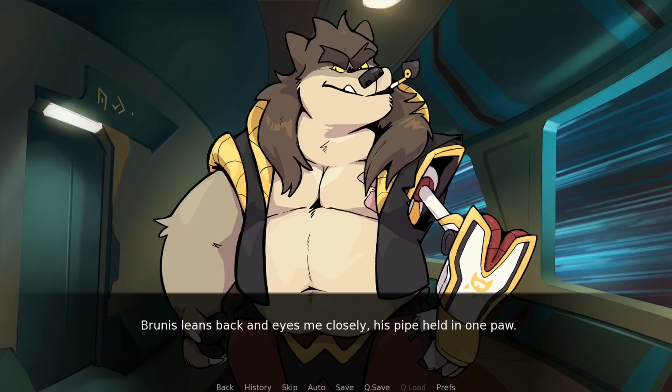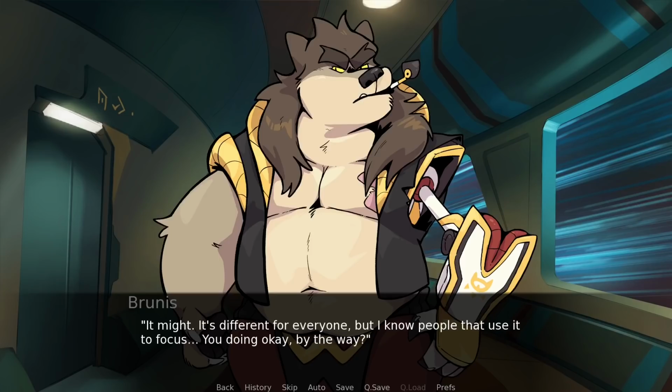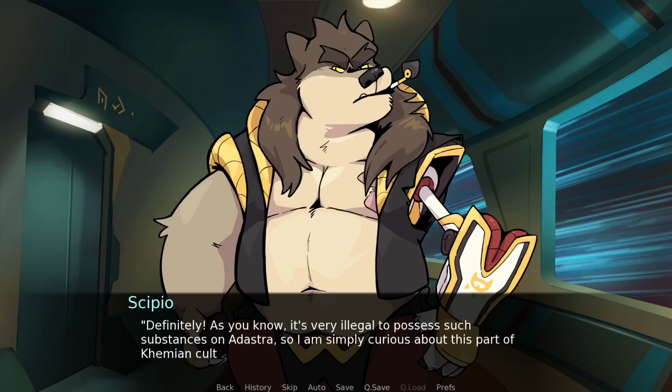Brunus leans back and eyes me closely, his pipe held in one paw. Mate, it's different for everyone, but I know people that use it to focus. You doing okay, by the way? Definitely. As you know, it's very illegal to possess such substances on Ad Astra, so I'm simply curious about this part of Khemian culture.